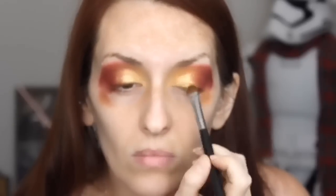So next we're going back into that Armed and Gorgeous palette, and for my lid color, I am using the color called Guilt Trip. I think it is the perfect yellow gold color. And to pack it on, I am using another Morphe brush. It is a flat shader brush, and the number on it is M167.